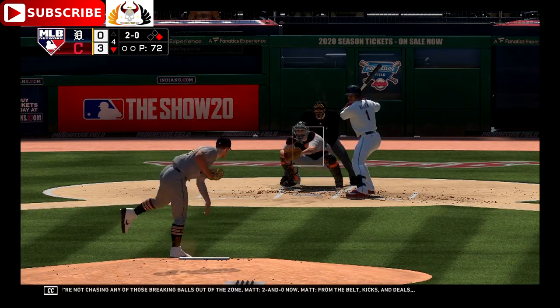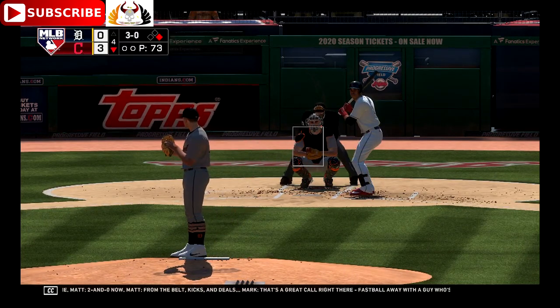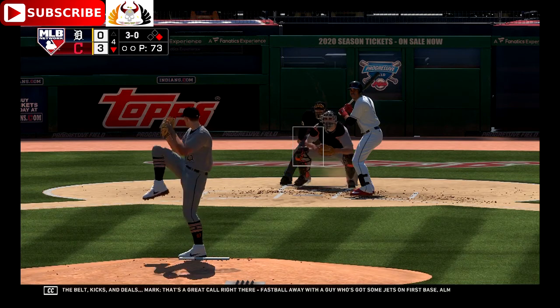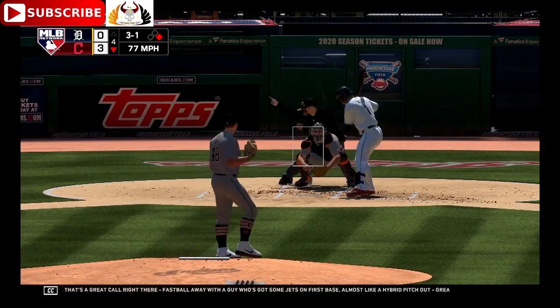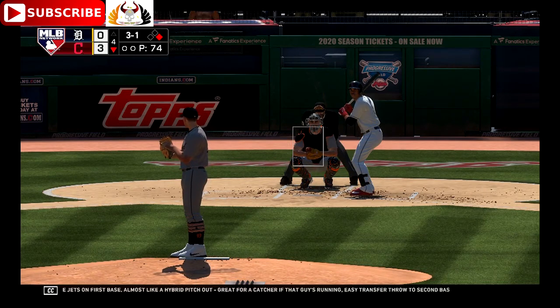From the belt, kicks and deals. Outside. That's a great call right there. Fastball away with a guy who's got some jets on first base. Almost like a hybrid pitch out. Great for a catcher if that guy's running. Easy transfer throw to second base.